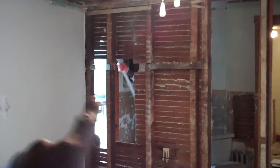And bedroom number two. This wall is going to close here. Bedroom number three. It has direct access to the back stairwell to the kitchen. And we're going to be opening up a doorway in that corner there, so you'll have direct access to the bath from this room.